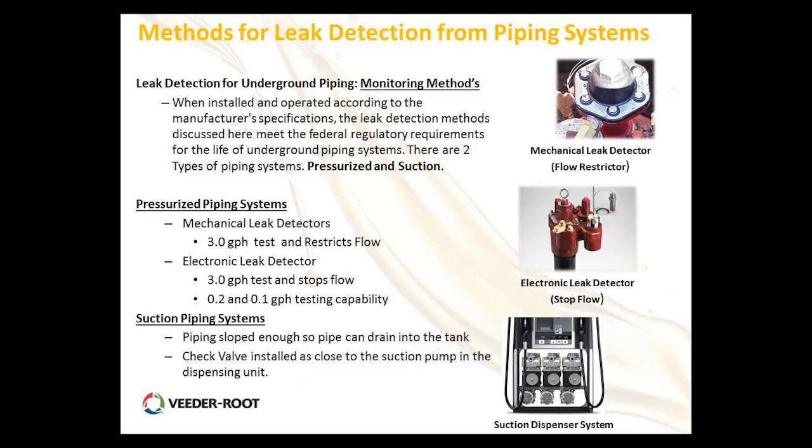An electronic device can perform the same test, however it stops flow. In addition to that, it can also perform a 0.2 and 0.1 gallon per hour test if it has the capability in the software in the automatic tank gauge. And then the third piece here is a suction piping system. If the piping is sloped enough so the pipe can drain back into the tank, that's what they want to see. And again, if the check valve is installed as close to the suction pump in the dispensing unit, that keeps the system primed. If that check valve ever fails, you'll know because your customers will complain that it's taking a long time to dispense.